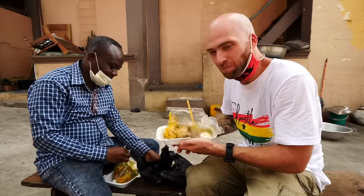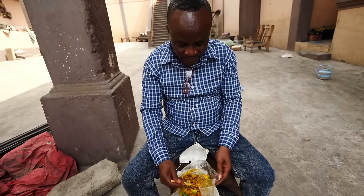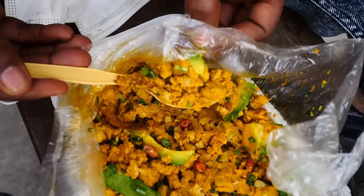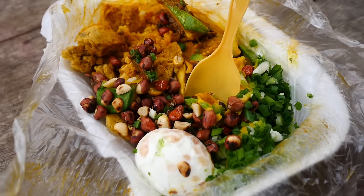Oh yeah. That peanut sauce. I already feel it. Let me add some more avocado. This is an ancient old food. Ashanti food. The fruits come in seasons, so as they are in season, we eat them, and when it's gone, it's gone.